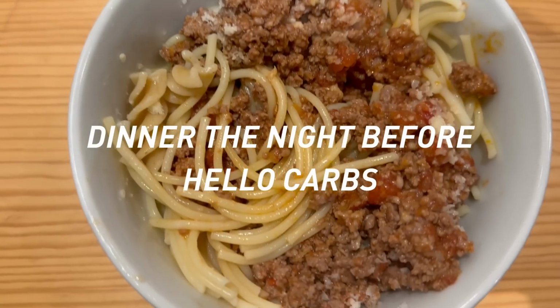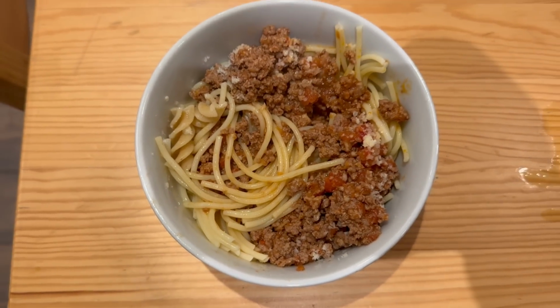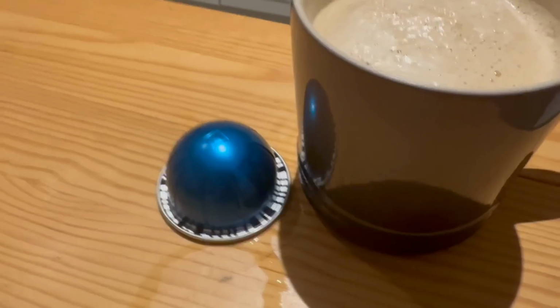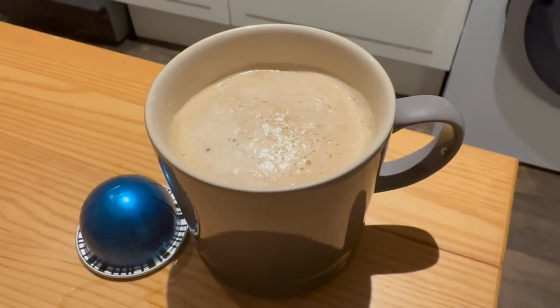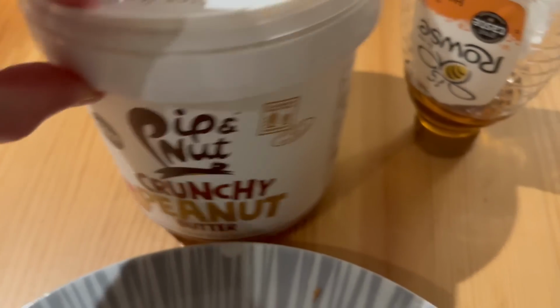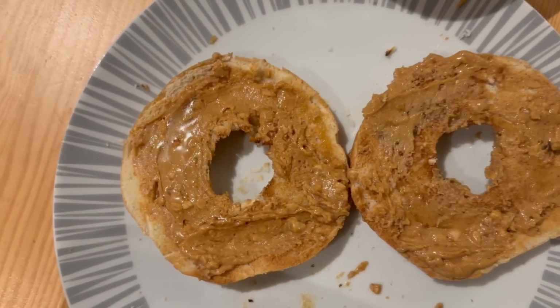Here's a look at my pre-race dinner. Hello carbs, and yes, I had 3 bowls. Okay, race morning is here. I start every day with a hydration tablet, and then an espresso coffee. Can't function without this. My go-to pre-race or pre-session food, peanut butter and honey bagels, plus another bagel, so 2 bagels in total, and ooh, I've got peanut butter issues.